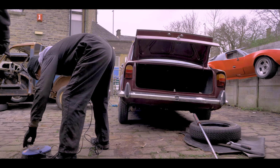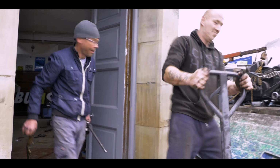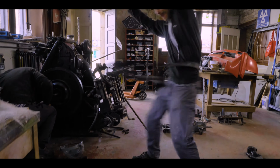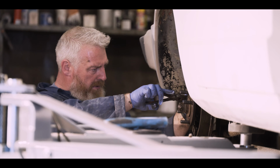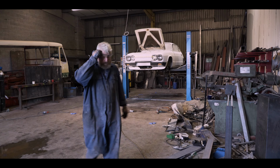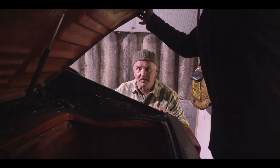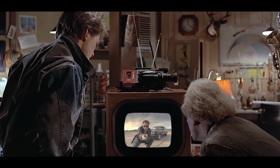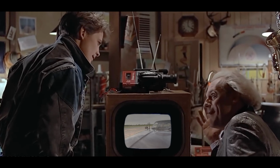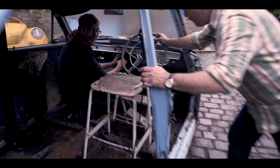This is the story of three men with, on the surface, very little in common. Reuben is a former professional mountain climber turned property developer. Tom is the curator of a museum in Dorset. And Steve is a writer, broadcaster and former presenter of BBC's popular motoring show Top Gear. But back when it was actually a motoring show. And the thing that they have in common is that they love old cars.